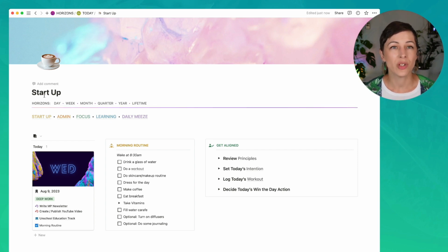The startup page shouldn't include every single thing that's on your plate and all of your goals and a high-level view. The startup page is really about helping you get focused for the day ahead, and whatever that looks like for you. You might have other things that you want to review before you start your day, depending on whether you work with other team members, etc.